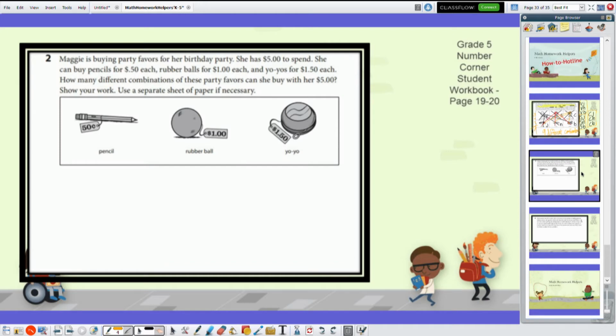Oh, yeah. We already know how much money we have. Let's go back. So we have $5 to spend. Okay, so there's 3 different items that we can buy. Pencils for 50 cents each, rubber balls for $1 each, and yo-yos for $1.50 each. Gotcha. So what is one combination that we can come up with for something that she can buy for $5?